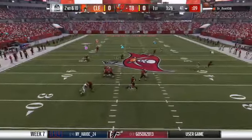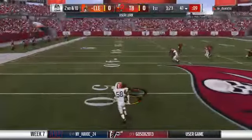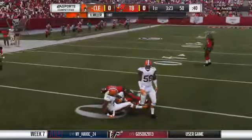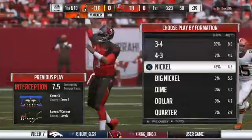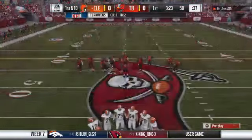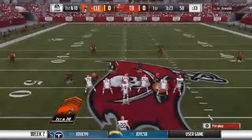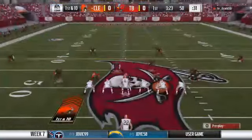Second down, Winston. He rifles one that's intercepted. Picked off by the all-pro linebacker. It's Von Miller. And his guys will set up shop at midfield at the 50-yard line. For the Browns, good starting field position as they have it 1st and 10.